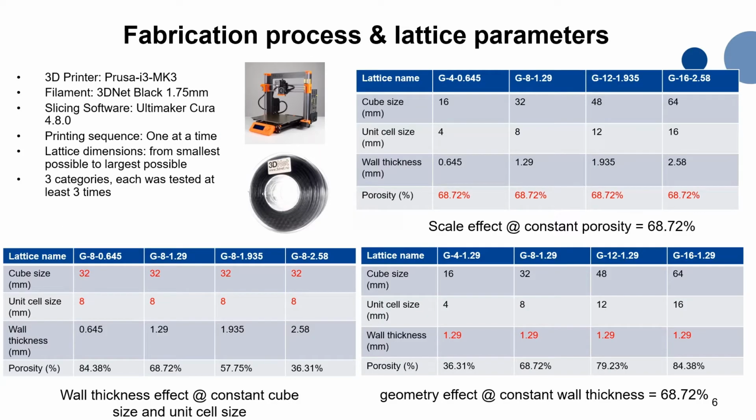Okay, so these are the fabrication process and some lattice parameters we determined prior to the experiment. For the 3D printer, we used the Prusa i3 MK3 for this research. It is a very good printer for printing PLA, has a very good resolution, and is also very stable. And we have the filament brand 3D net, 1.75 millimeter in diameter. And the slicing software we use is the Ultimaker Cura 4.8.0.